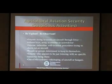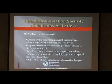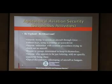Be vigilant, be observant. Watch for anyone trying to access an aircraft through force without keys, using a crowbar or screwdriver. If you're at a bigger airport, you may see some individual walking on the ramp. If they've got a crowbar, that's probably a pretty good indication that there's something wrong going on. But make sure that you're familiar with everybody that's at your airports, on your ramp areas. People and groups determined to keep to themselves, if they're nefarious individuals, generally try to stay away from other folks that may be on your ramp area.